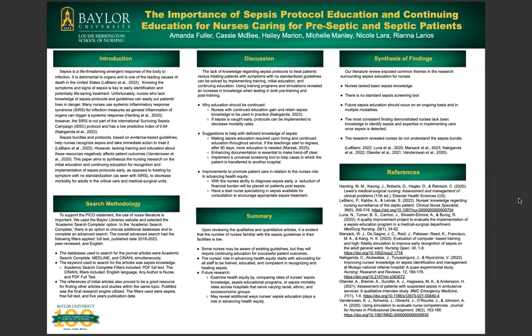We also looked into what future research may be able to be looked into to help further this cause. We saw that examining health equity by comparing rates of nurses' sepsis knowledge, sepsis education programs, or sepsis mortality rates across hospitals that serve varying racial, ethnic, and socioeconomic groups. When doing our research, there was not very much information at all to be found on health equity. So it is very important to look into this more, so we are making sure that there is health equity for everyone.